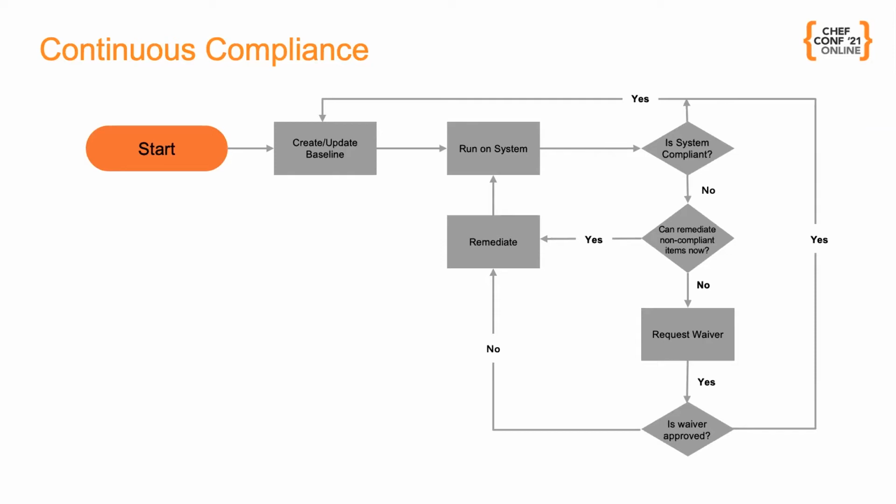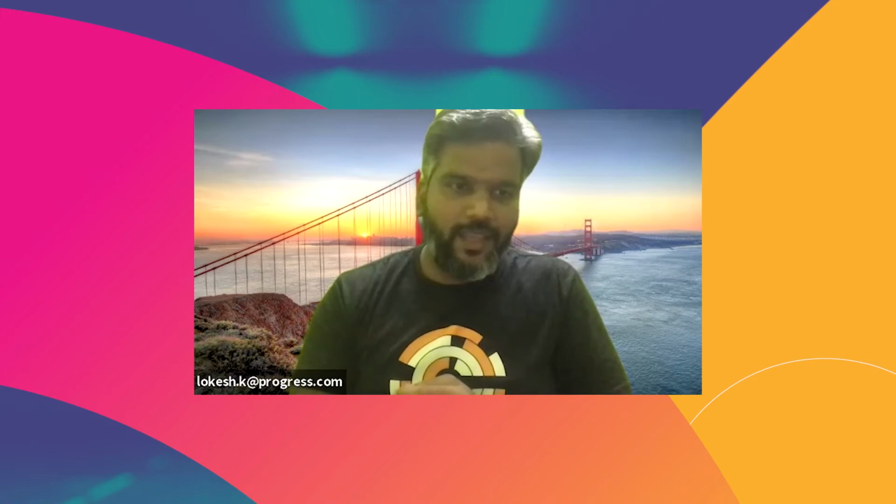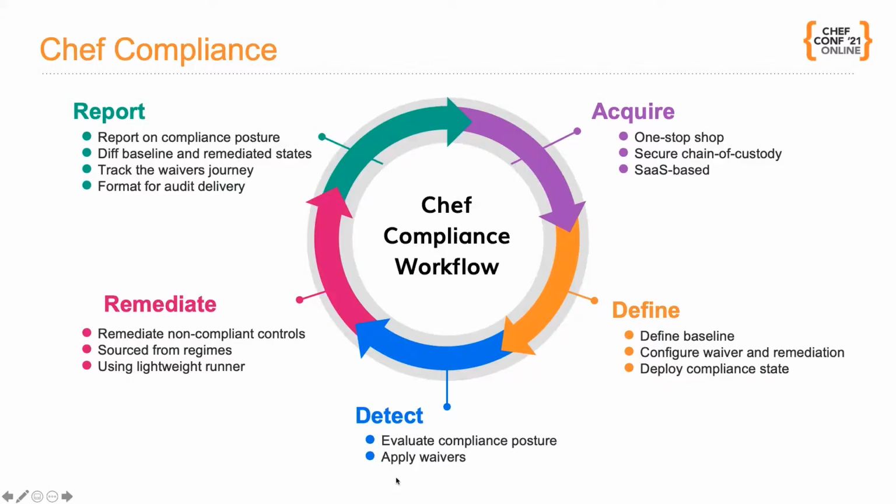Let's switch gears to Chef Compliance and the different workflow in Chef Compliance. The first phase in Chef Compliance is the acquire phase. In the acquire phase, customers get access to the premium content and decide which profiles to apply for their compliance need. Basically, it's groundwork done by customers to set the baselines. Customers can get started quickly with the help of Chef audit content for CIS and STIG benchmarks.